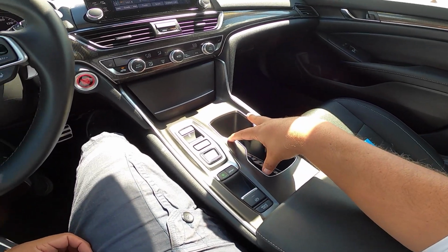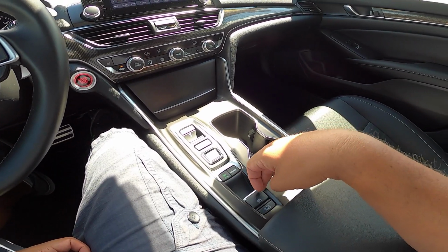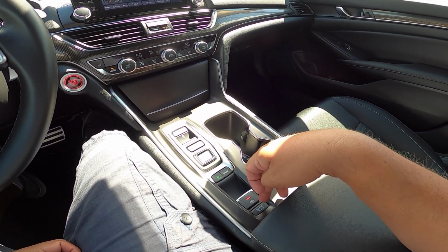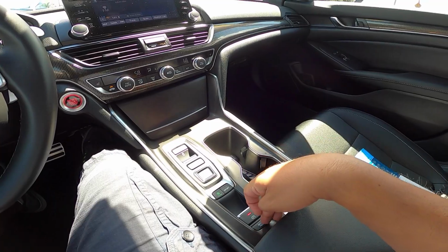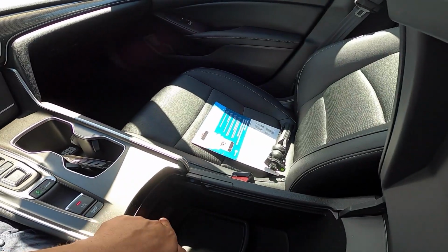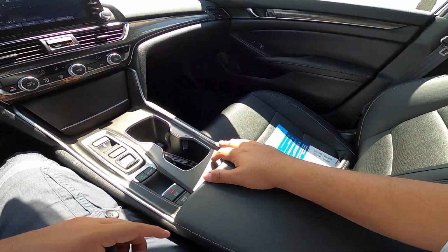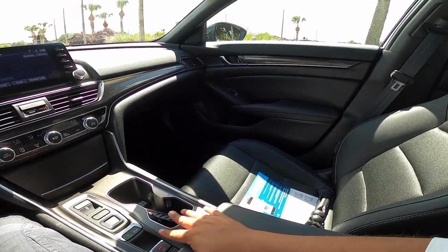Of course, you got a couple of things for your drinks here. Here we got your sport button and your eco button. Of course, you got your parking brake, and we can put that there. And we got a brake hold as well when you stop at a light. So in the middle here we got a center armrest that has a 12-volt connection, and a lot of room here to put all kinds of things as well. So there's a little bit of nice stitching on that, and this is covered in leather, of course.